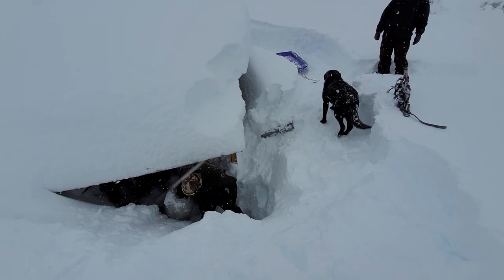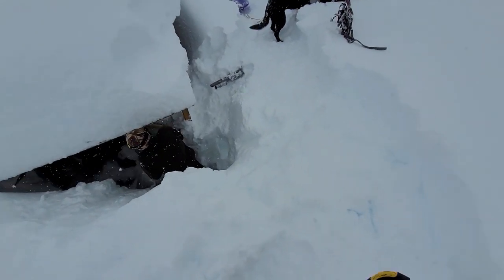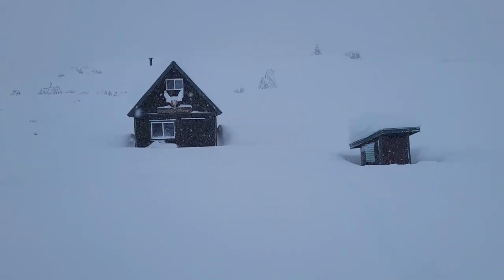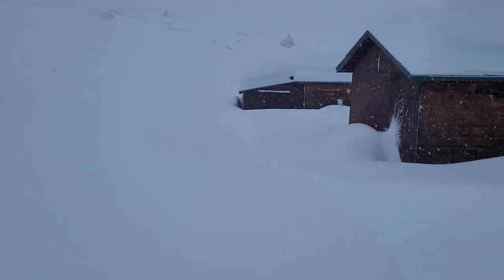All right, Howie. Mush! All right, I got to get this thing out of here. Zac and I pull while you push. So, just packing a trail to the outhouse, then the pantry.